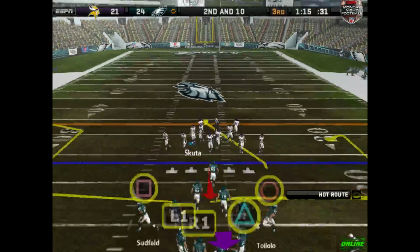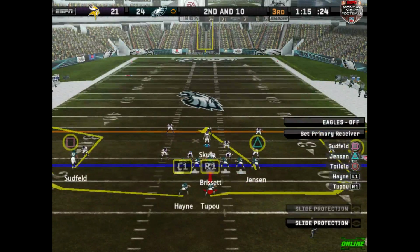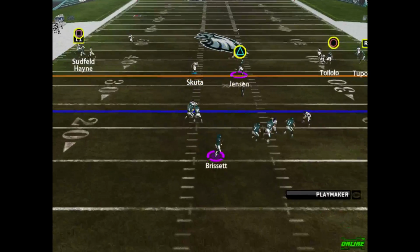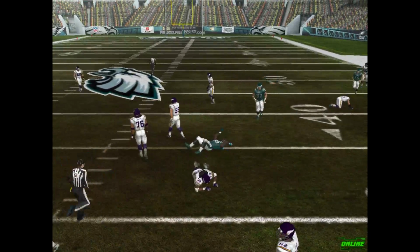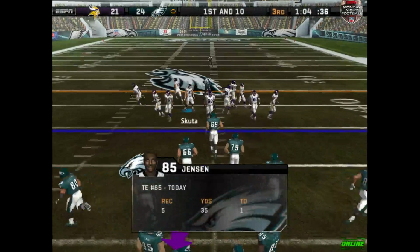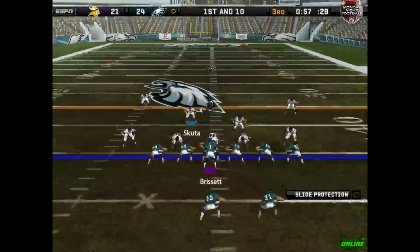Second and 10. Looks like they'll play bump and run on the outside. It's showtime, baby. Get it started. Set. Steps up. He has time. Throwing. Number 90 comes up to make the play. At the 34, he put something extra on that throw, and that'll keep the chains moving. And that's what it takes sometimes, because defenders are so quick that 1 millisecond can make a difference.